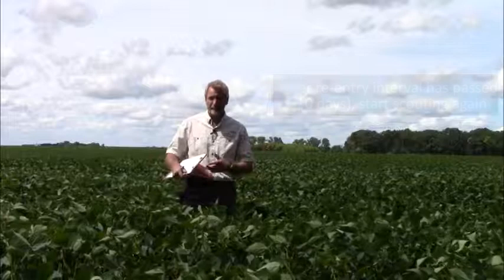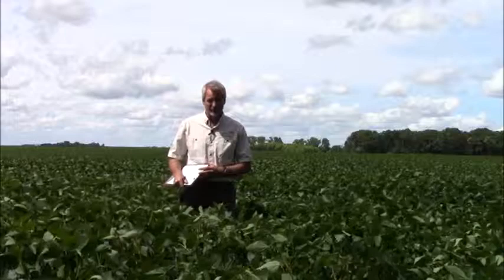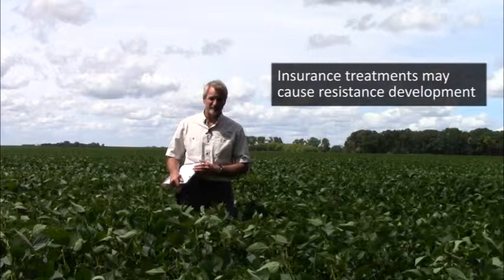The insurance treatments also, the ones you put on with your herbicide or if you don't have economic threshold populations, also put more selection pressure on the soybean aphid population. And the more of those kinds of treatments that we have, the more likely we are to see resistance development to those particular insecticides in the aphid population.